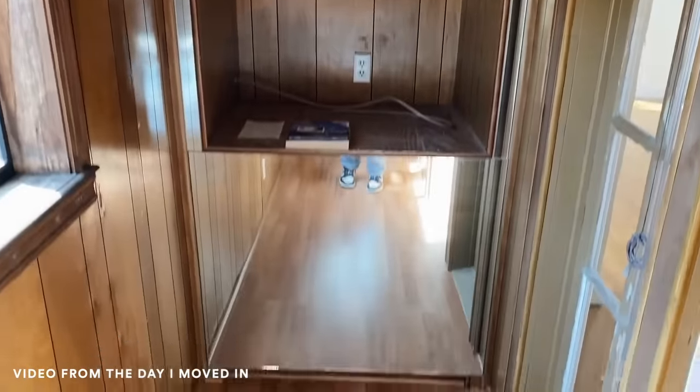This is a thrifted piece of art that I found. I have a couple of filigree frames, and this originally was going to go in my bathroom makeover, but it didn't really fit with the vibe, so I didn't end up using it, but I'm going to keep that for sure.